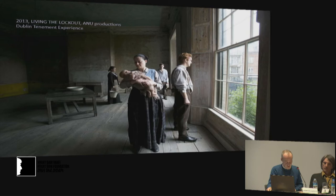I should point out that the lockout was basically a momentous struggle by the working classes of Dublin in 1913, who had organised themselves in order to get improved living and working conditions, and the locking out was where their employers deliberately locked them out of their workplace. It led to a huge number of problems socially in the city at the time.